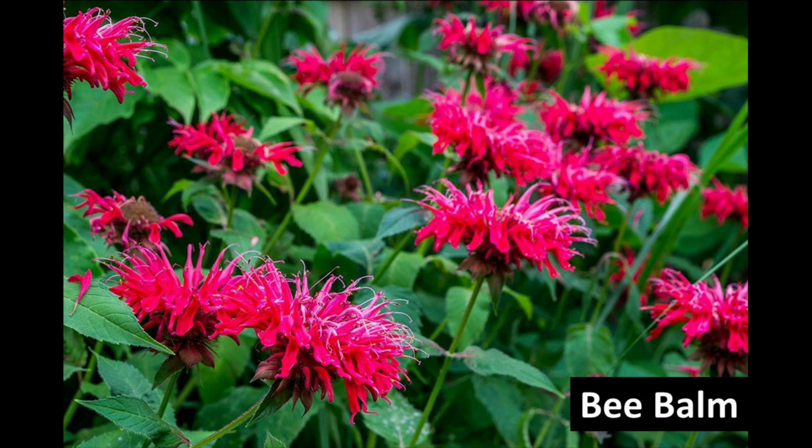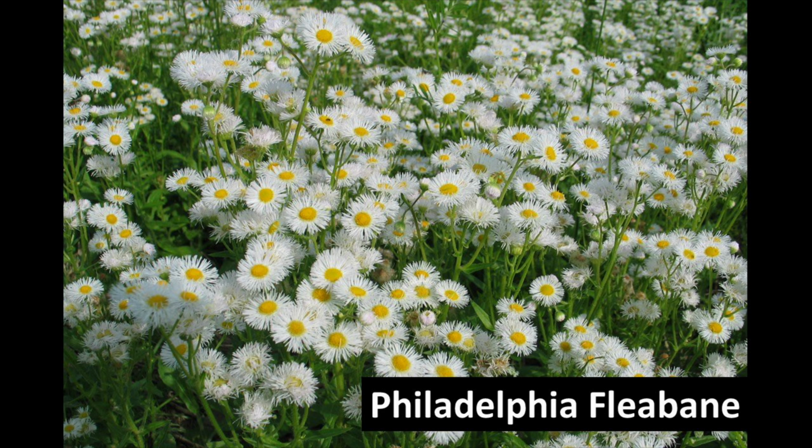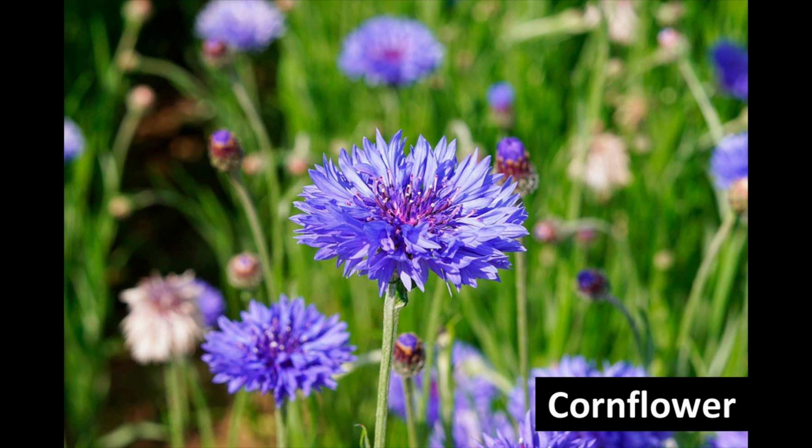Some other plants, which are native plants, I got from my aunt's and mother's garden. They're called bee balm, so the bees like them. Philadelphia fleabane, it's a kind of white daisy-like flower, lots of little daisies. That's native to this area. A lot of people regard it as weeds, but it's not. It's a pretty little flower, and the bees love it. And the other thing is cornflower, also known as chicory, a blue flower.